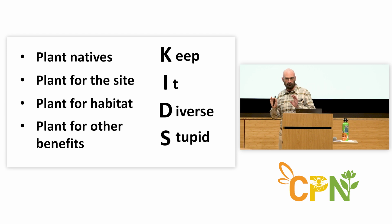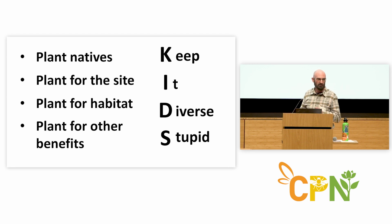And I'm not suggesting anyone in this room is stupid, but we've all heard of the KISS principle or the KISS method. Keep it simple, stupid, but keep it diverse, stupid. So not just in how you design your planting, but be diverse in the species that you choose, the genera that you choose, even the family, and then again, kind of going back to plant for multiple benefits and try to maximize the diversity in your planting, and through that you're going to maximize the diversity of the invertebrates that get use of that planting.